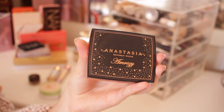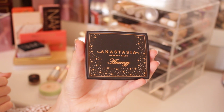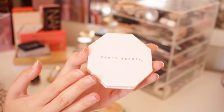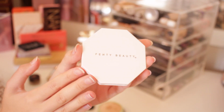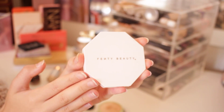Next, I would absolutely never give up this Anastasia Beverly Hills highlighter. It is the best gold highlighter that I've ever come across, and I'm obsessed with it. This Fenty highlighter isn't one of my absolute favourites because it's more of a pinky highlighter, but because it is pretty much my only pinky highlighter, I'm going to keep it because it is still very pretty. It's just not one I reach for a huge amount.